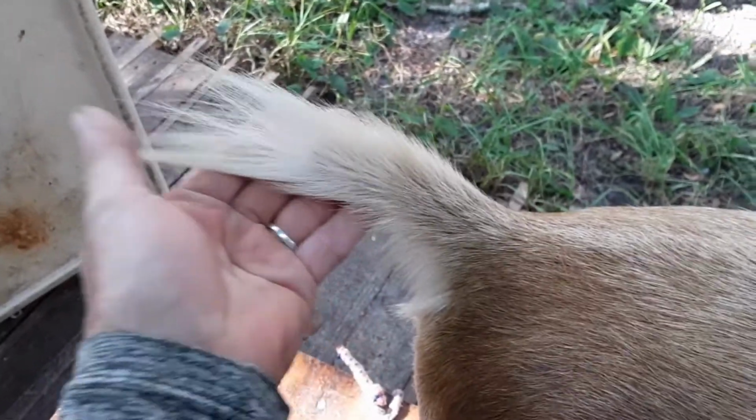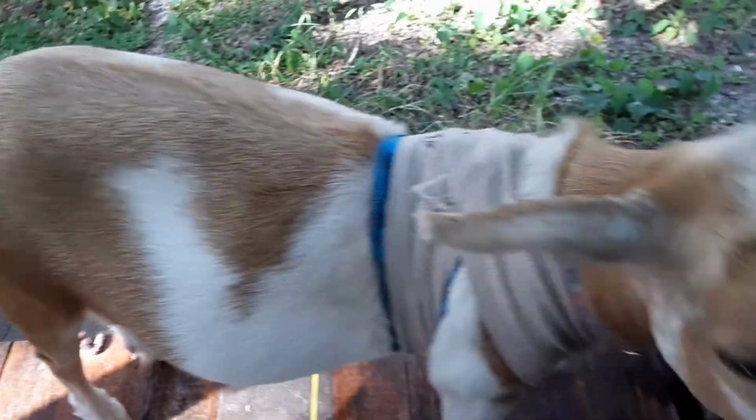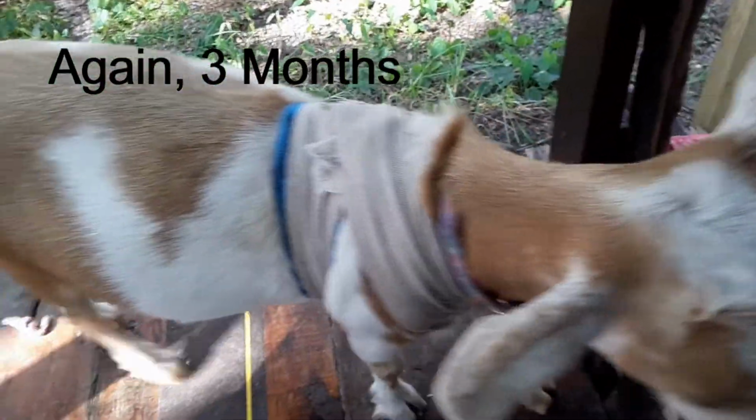See down here, it's nice and solid, gold colored, but up here it's getting all lighter. That means she is in need of copper. And her tail doesn't look too bad, but it is starting to thin out. And that's called a fish tail, because it only looks like a fish tail that's left. And so, again, it's only been 4 months, but apparently she needs it.